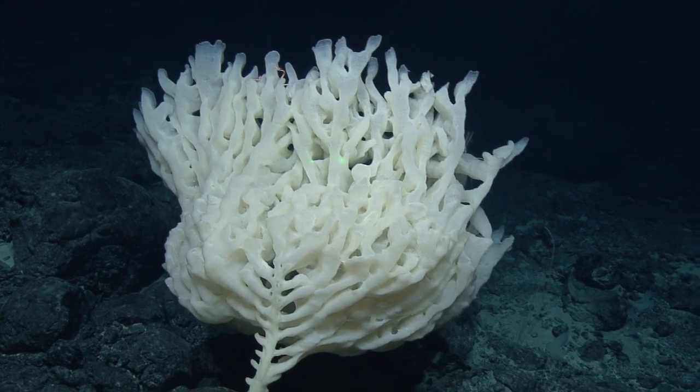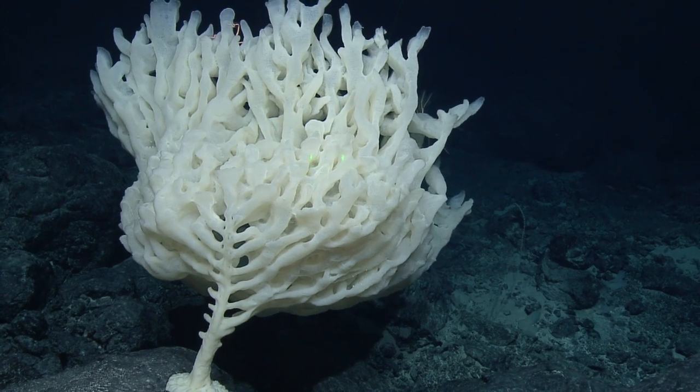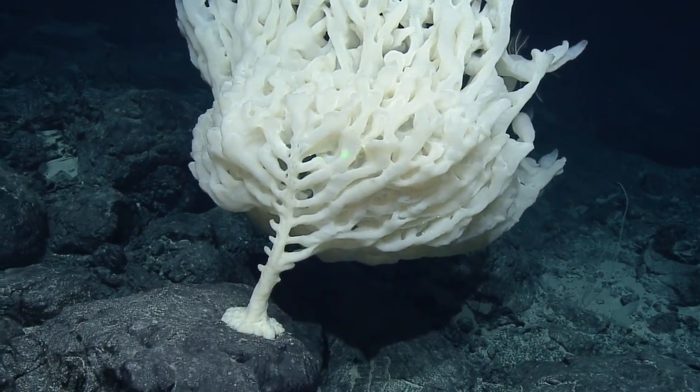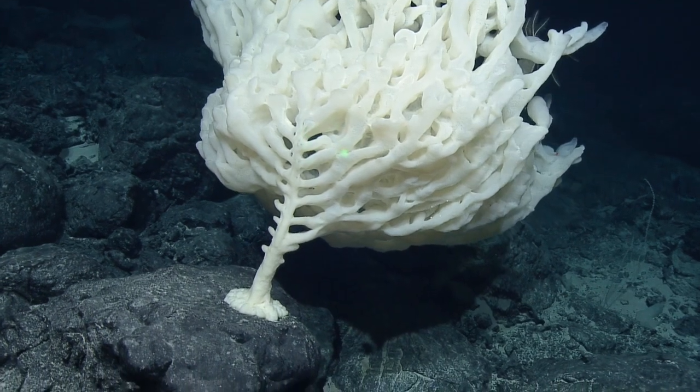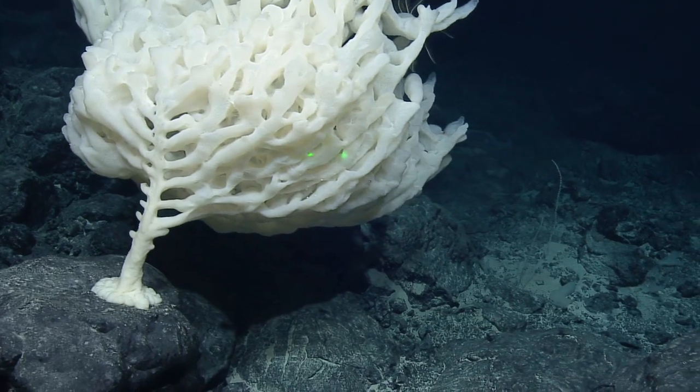That's not a squat lobster on the top, is it? Big one? I think that's the ROV pilot's least favorite word. The ROV pilot's, like, no. I wake up in night sweats. Oh, squat lobster. Oh, God.